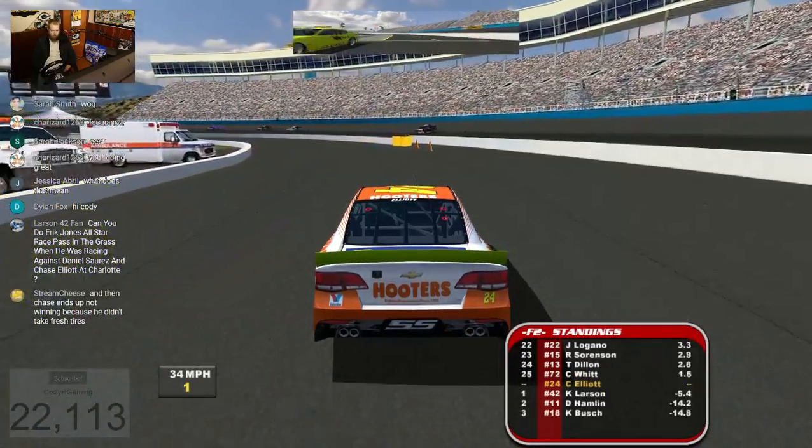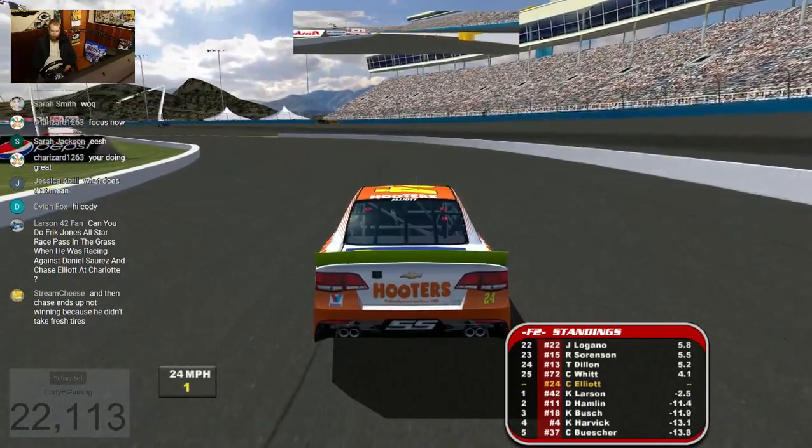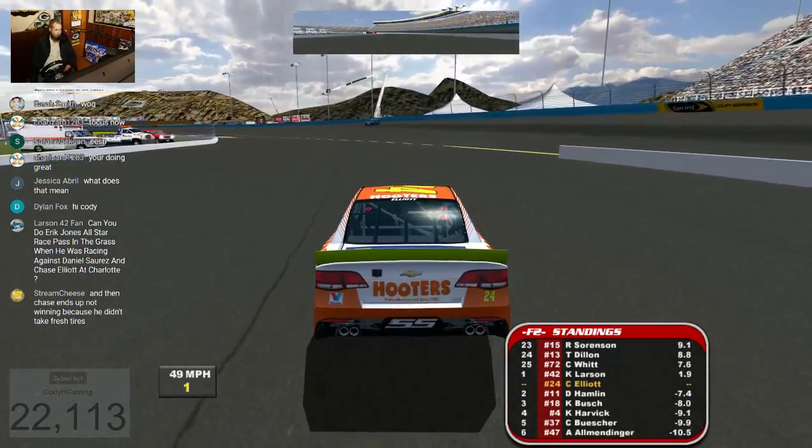Is Danny. Okay, you're clear of pit. He's 14 seconds back. He's in second to Kyle Larson. I believe that was the exact same situation in real life.